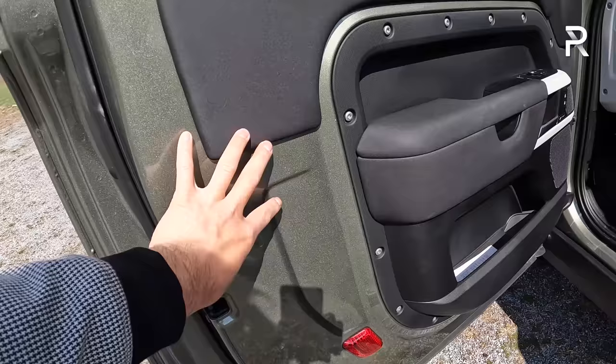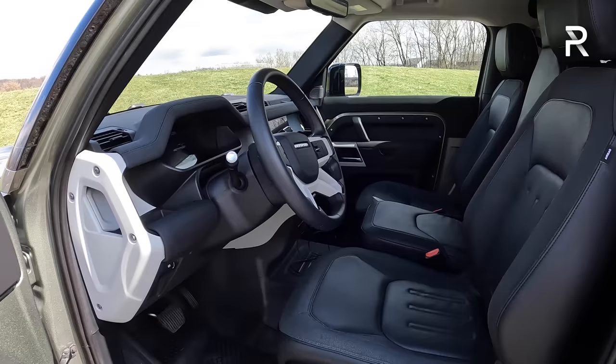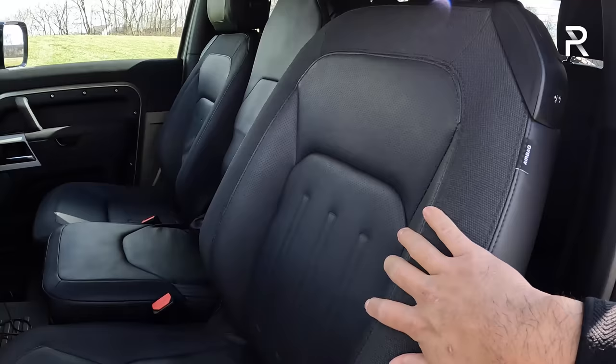The seats you can see on my tester. I don't particularly love the interior color. It's like black on black on black with a little bit of contrasting white. The seats have a mixture of an interesting kind of fabric material with a rubberized material, with a Softex material, or like a fake leather material.